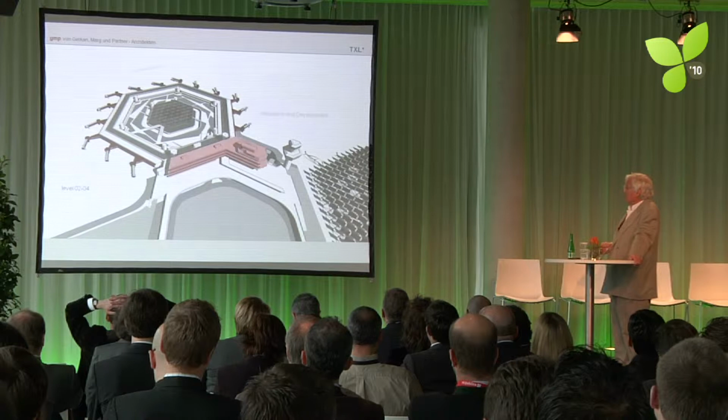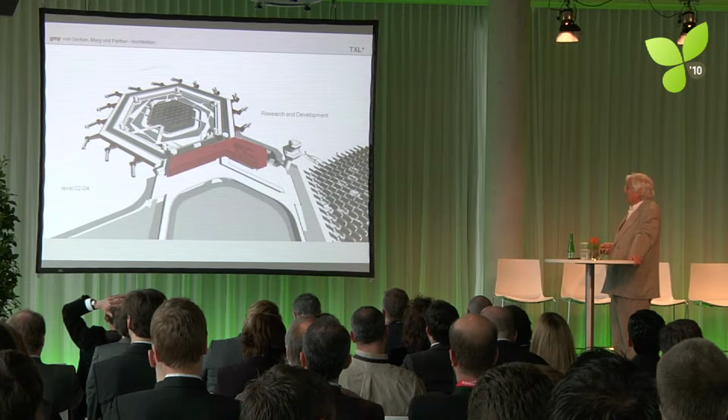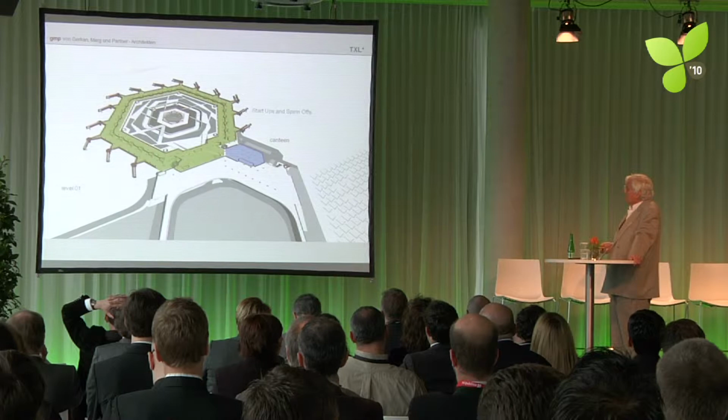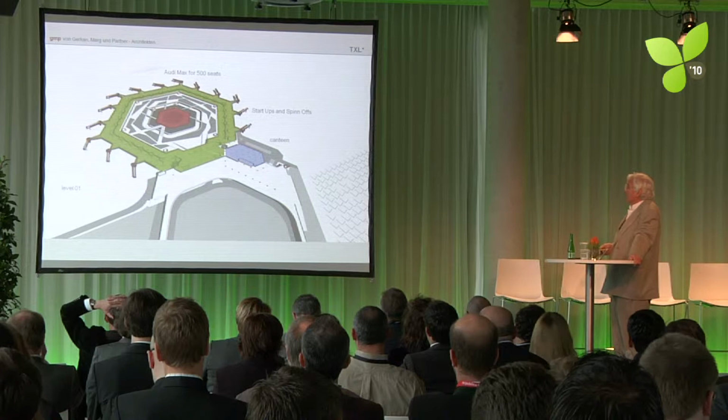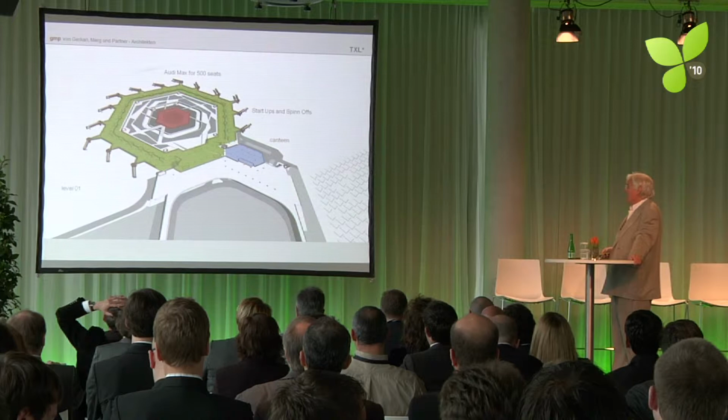This part, which was the main maintenance building all over those 40 decades, should be used for research and development. That part could be rented by several people, start-ups and spin-offs, and there are also social facilities like a canteen or something like that.